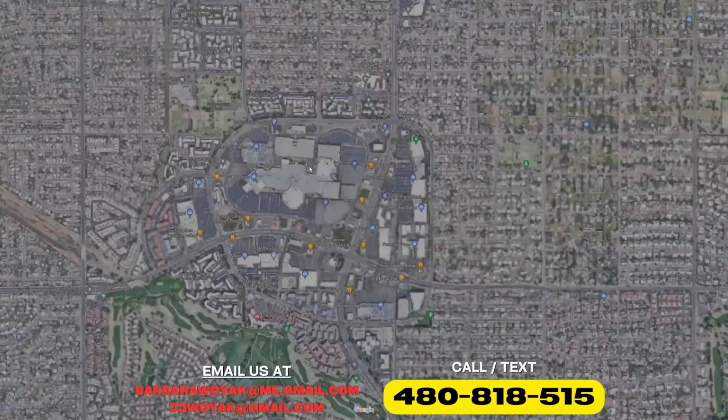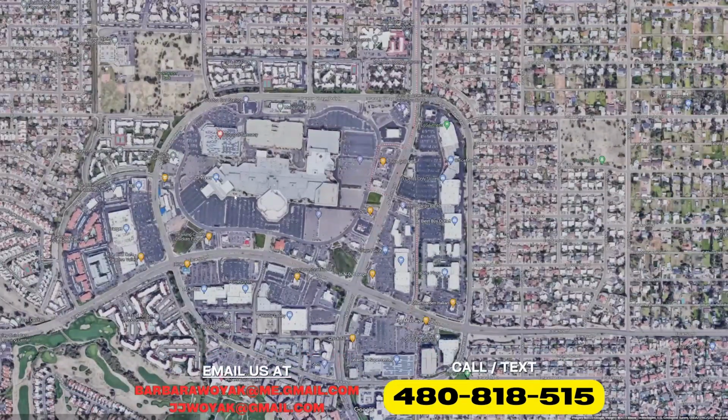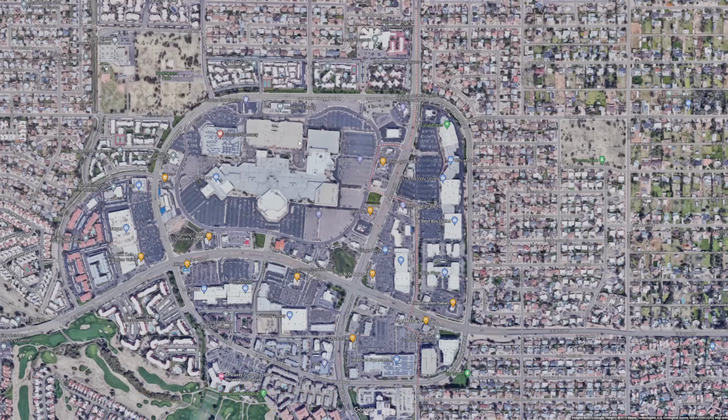Zoom in here. Let's go with the satellite view. As you can see, there is the mall here, although that mall for the most part is closed. There are still some open stores there, such as JCPenney, but they're actually fully redoing this mall to make it more of an outdoor style mall, closer resembling the Kierland and Scottsdale Quarter areas. Very excited for when that gets finished.